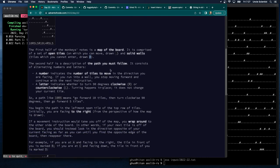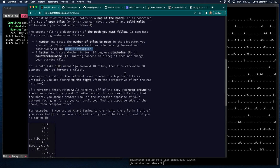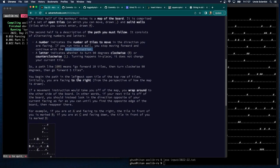The second half is a description of the path you must follow. It consists of alternating numbers and letters. A number indicates the number of tiles to move in the direction you are facing. Okay, so we have a facing issue. If you run into a wall, you stop moving forward and continue with the next instruction. Okay. A letter indicates whether you turn 90 degrees clockwise or counterclockwise. Turning happens in place. It does not change your current tile. So a path like 10R5 means go forward 10, then turn clockwise 90, then go forward 5. Okay.